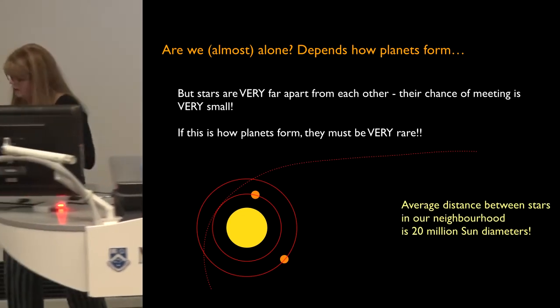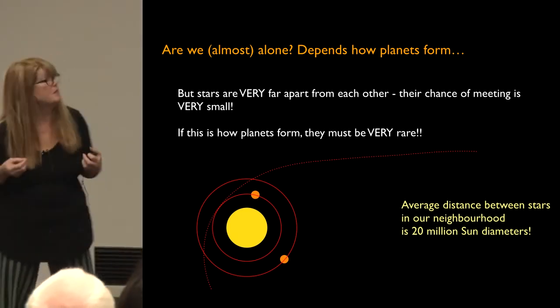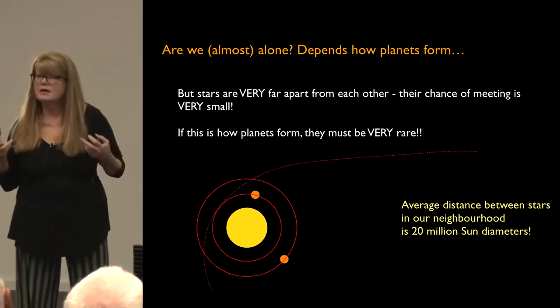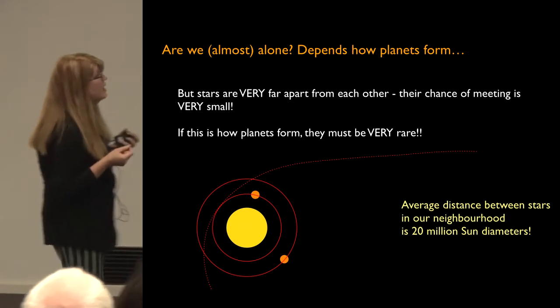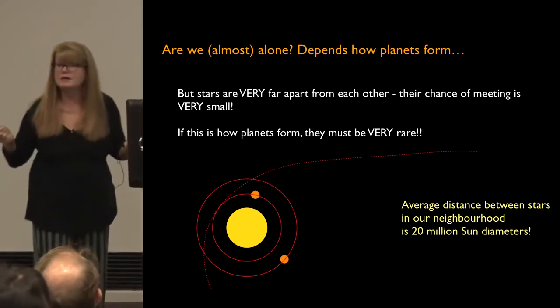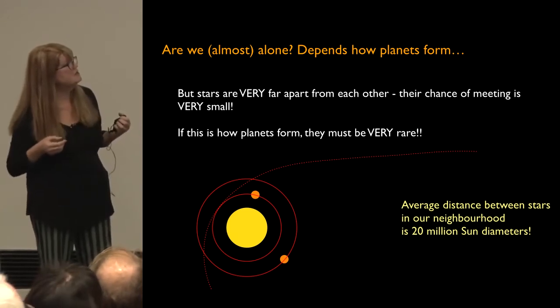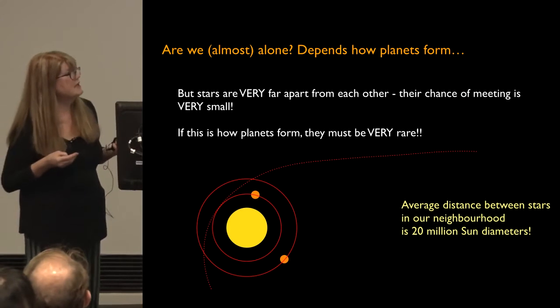The thing about a consequence of this formation hypothesis is that planets would be very, very rare. That's because stars are very, very far apart in most places in the universe. For example, the average distance between stars in our neighbourhood is 20 million sun diameters.